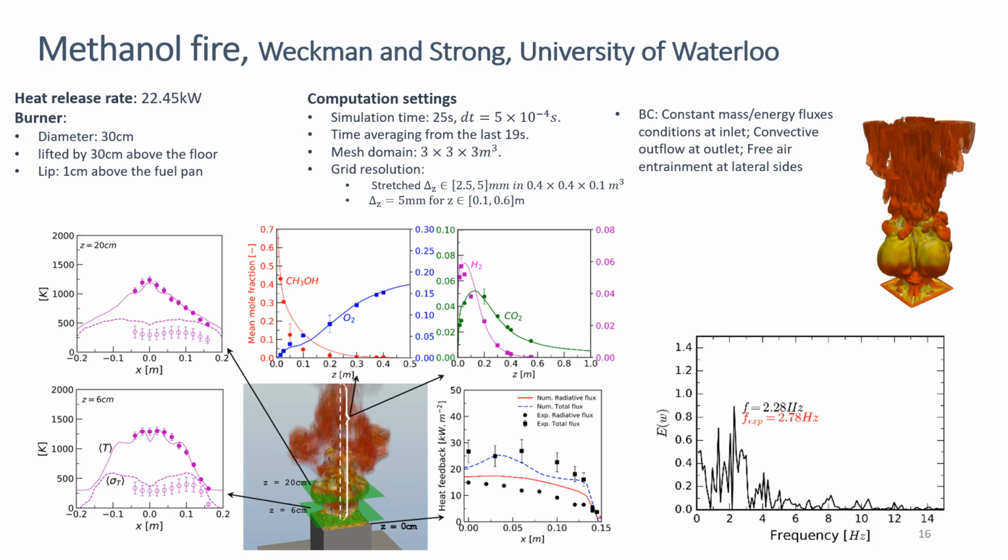And then we can look at the unsteady puffing behavior. This video recorded the vorticity contours after fast Fourier transform. We get the puffing frequency and it compares very well with the experimental data. The result indicates the fire simulator can faithfully reproduce the complex unsteady behavior of fire plumes.